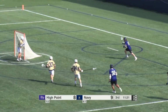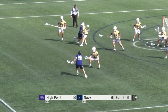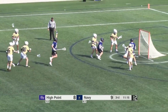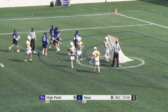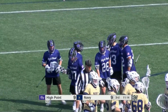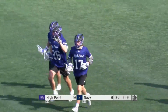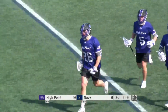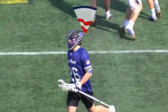It was Flannery. Gets it back behind for Sawyer. Sawyer flips it on the wing, cutting across here. The shot and the goal. Ippolito with the goal for Highpoint, and we are tied at 9. The senior, Michael Ippolito, with his 4th of the season, scored 2 last week against UVA, gets his first of the afternoon here, and we're tied at 9.